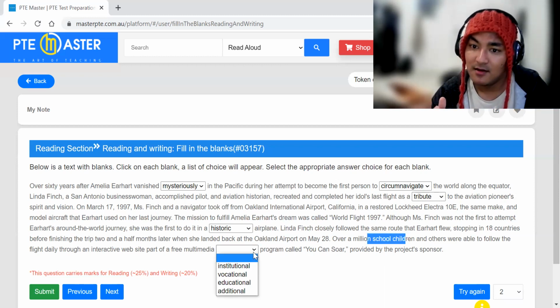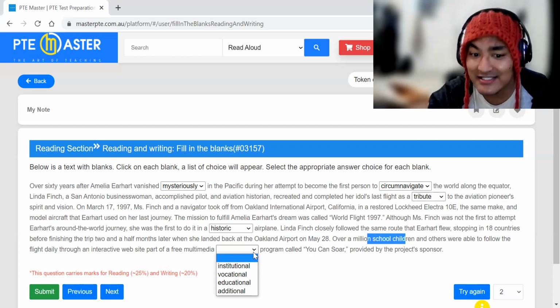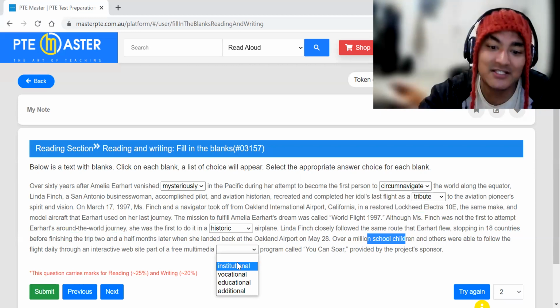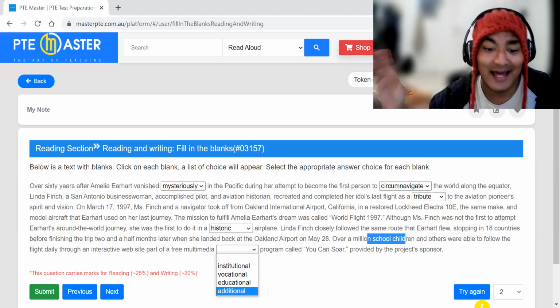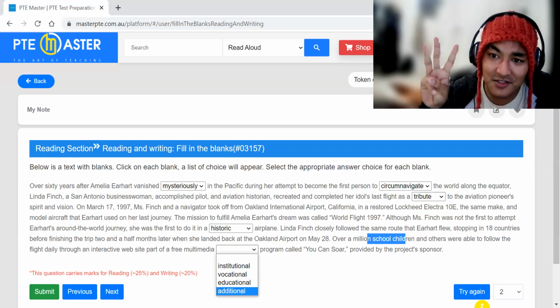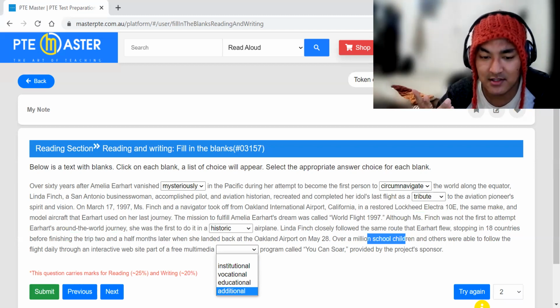So what do you think? There should be a multimedia program that is targeted to school children. Of course, it's educational, right? It could be institutional, because it says school here, and school is an institution. It could also be vocational, because that is also related to teaching. Additional is out of the list. Again, I told you 4 options, and 1 option is already out of the list. Now we have 3 options that could be the right answer: institutional, vocational, and educational.